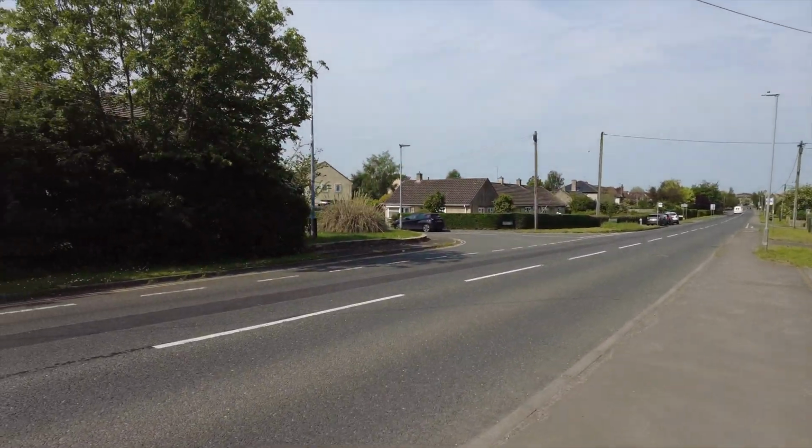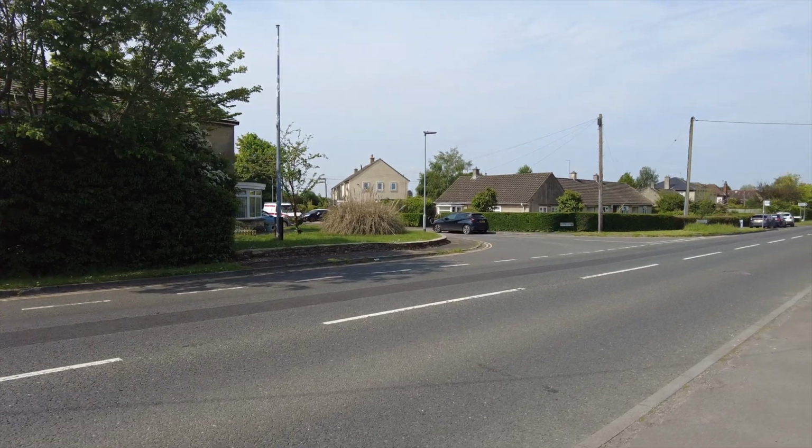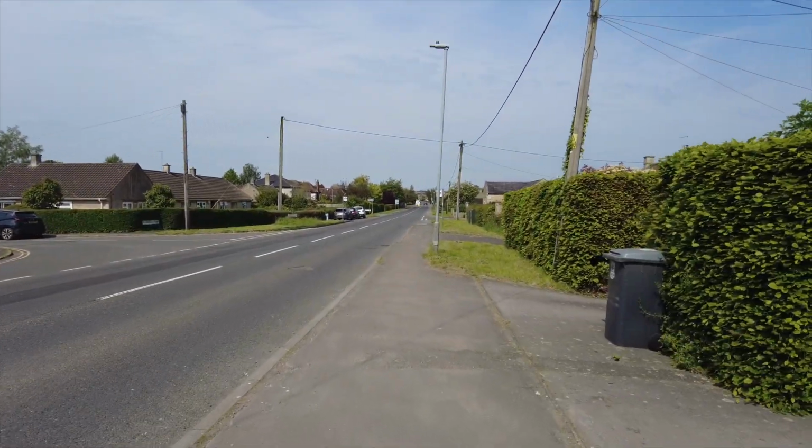But as you can see, a fair few of the properties go back 50s, 60s, maybe a little bit earlier. They're built in.